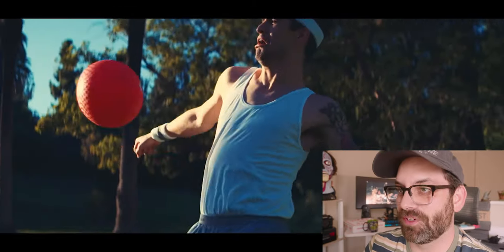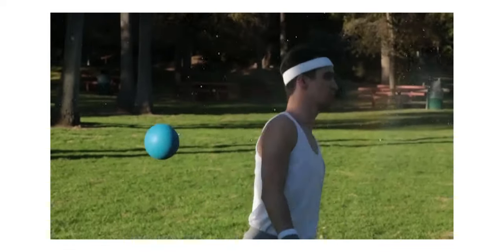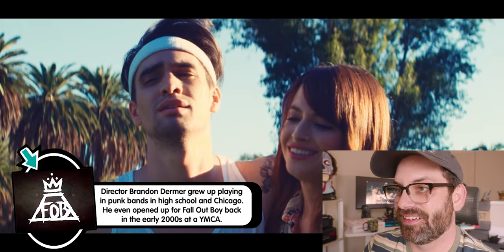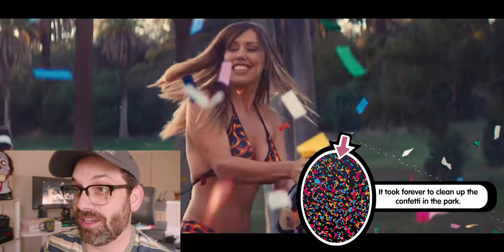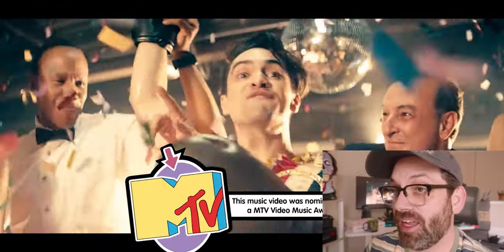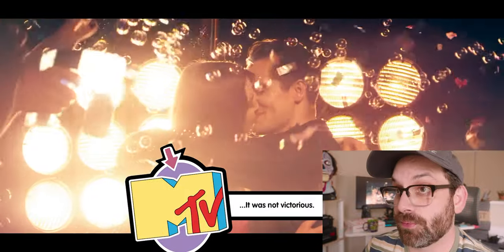Oh man, I'm the one who whipped the ball at Brendan's head for that shot where he spits out the water. One of the scariest moments of my life. I literally love Brendan Urie. I did not want to throw a ball at his head. I mean, this confetti took forever to clean up. Good call, pop-up video. Here's a picture of me wallowing in it. These nine lights were so hot. I remember that. That champagne bottle is actually a gag special effects bottle rigged up with compressed air.